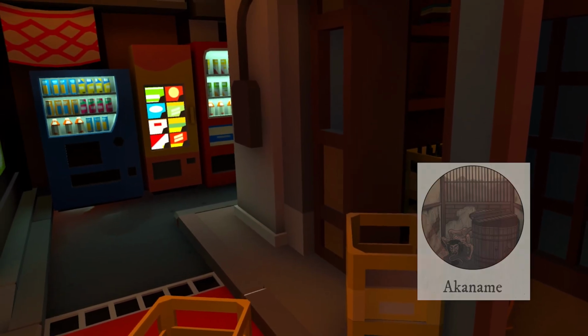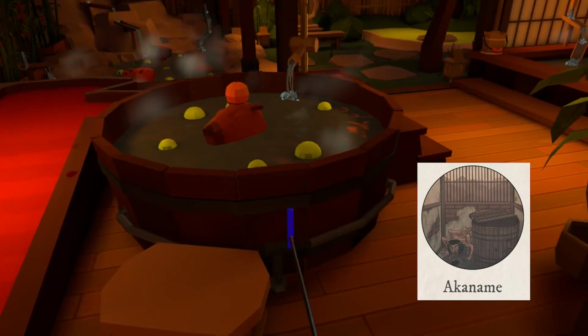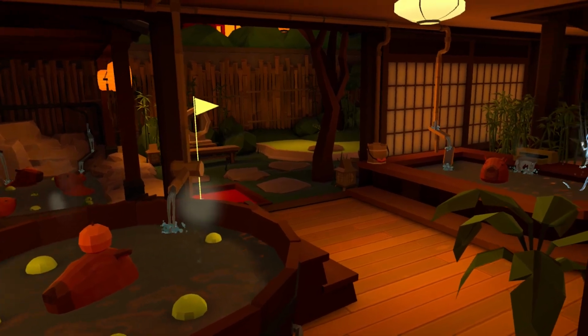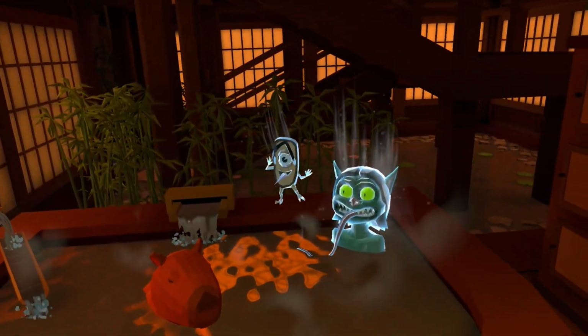So these are filth lickers as it translates. So if we go back inside the bathhouse, there we can see a lovely looking creature.